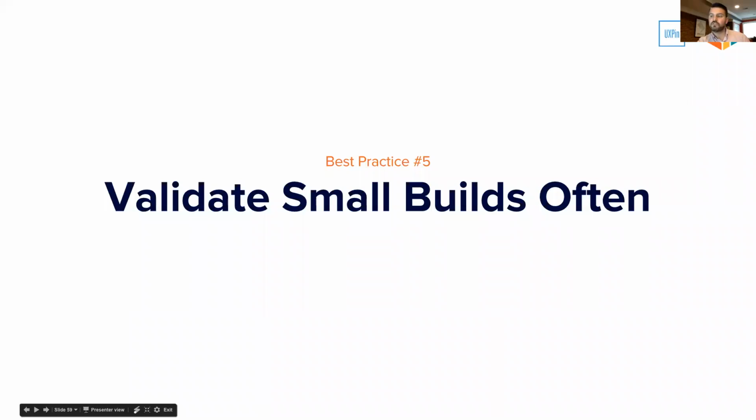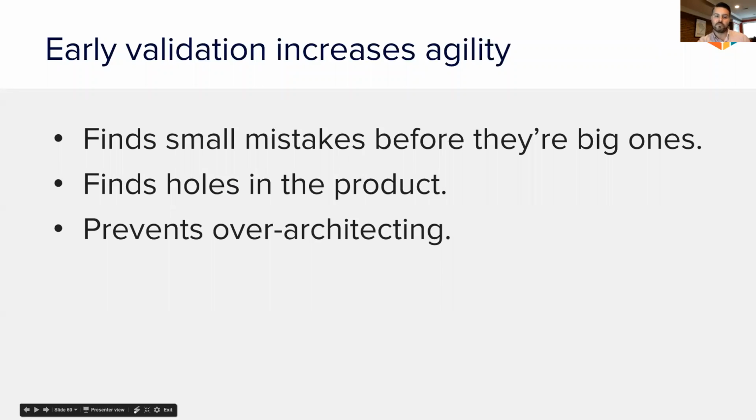Number 5 is to validate your small builds often. The more you validate, the more agile you remain. If you're validating often, you don't wind up wasting too much time on things that aren't working. You can quickly find things that are missing, and you can keep yourself from going too far too fast because within a prototype, you can actually feel the app becoming unwieldy. So you can tell, okay, this is getting to be too much. Let's slow down and actually figure out what we need to do for this step.